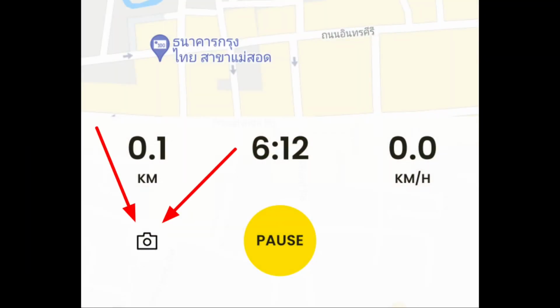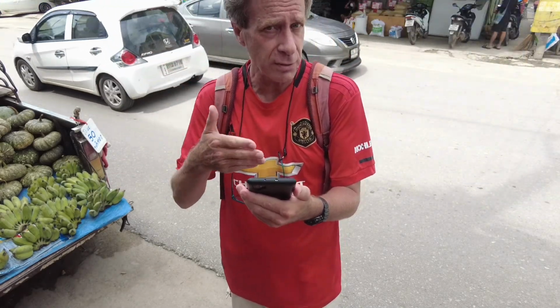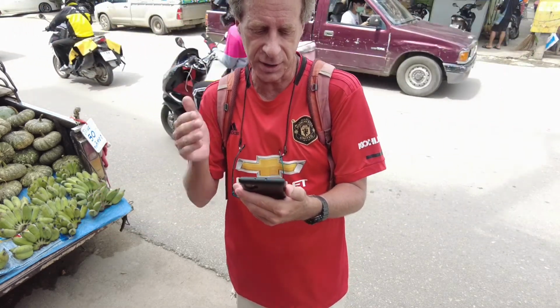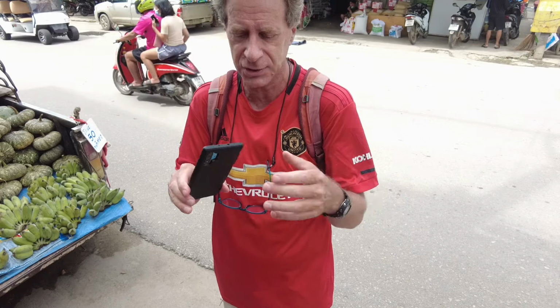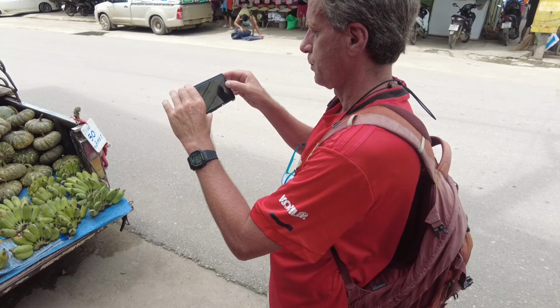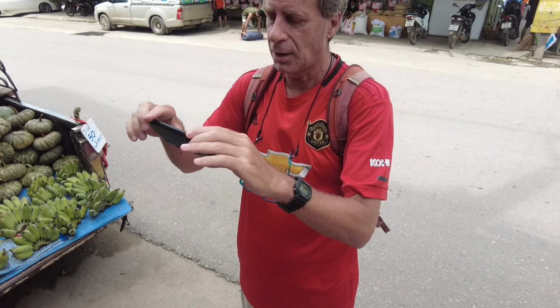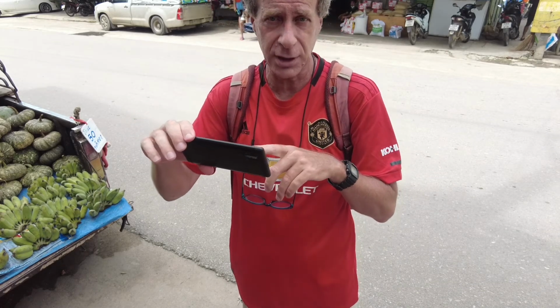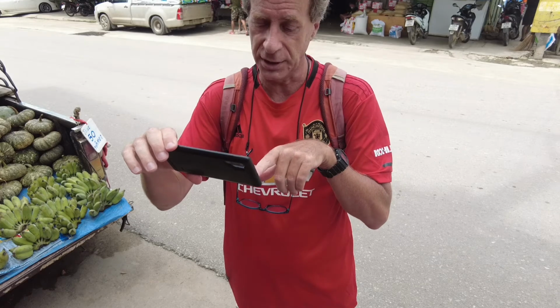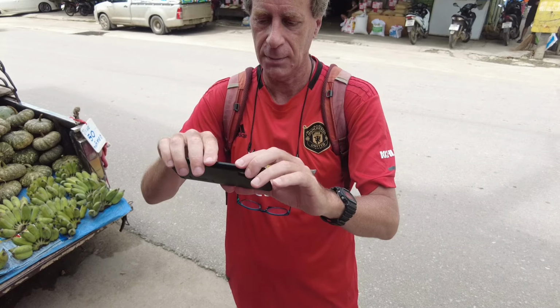So you just click on that camera icon. It opens up its own camera app, using the same lens as on your camera, of course, but this is the Relive camera app, more or less. And now you take a picture just as you would normally. But the trick is now I have the photo on my screen, but I have two words on this one. It says retry or okay.